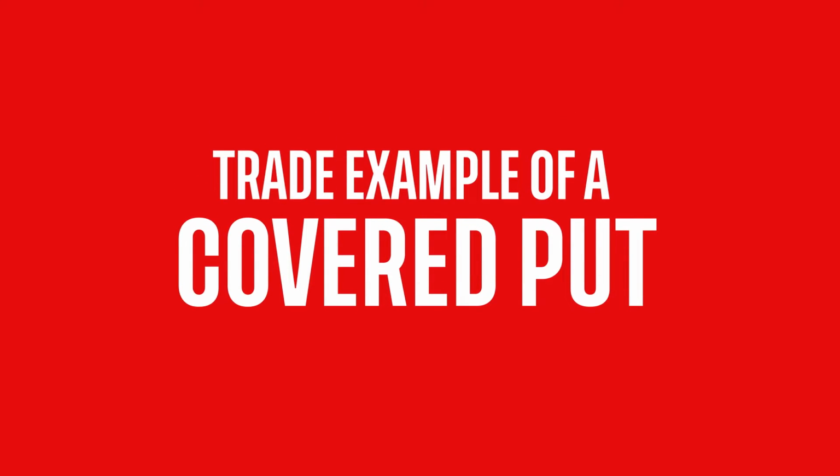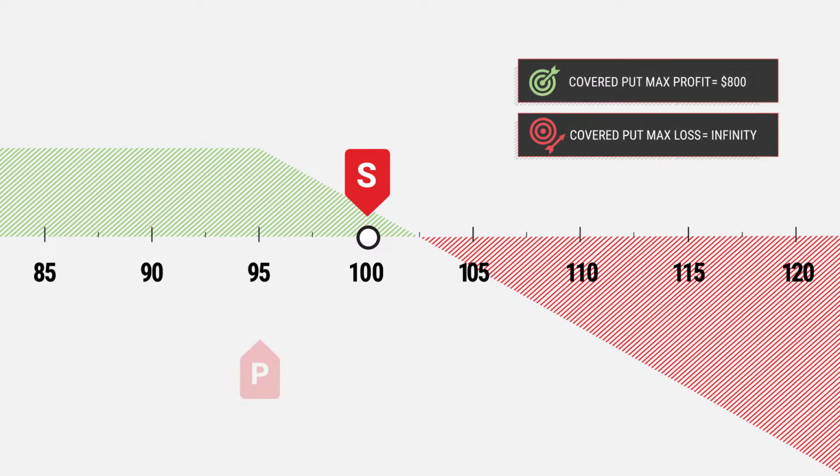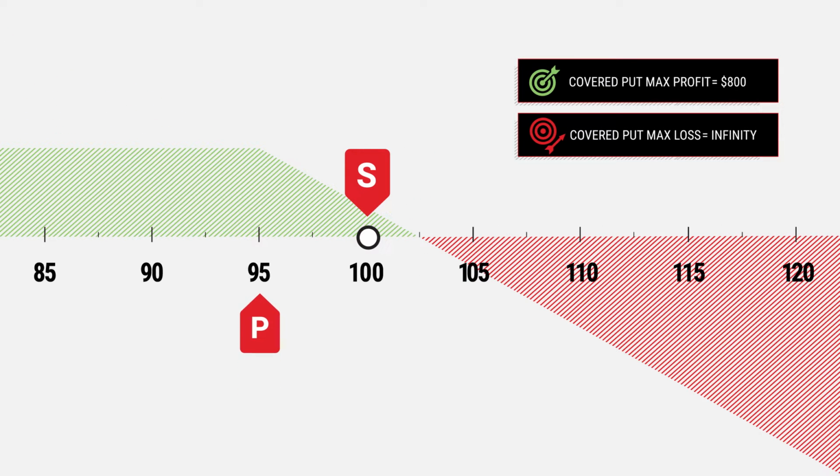Now that we understand the basics of a covered put, let's take a look at some hypothetical scenarios. Suppose an investor holds 100 short shares of XYZ stock priced at $100 a share. The investor expects the price of XYZ to decrease, but wants some added upside protection in case they're wrong. The investor decides to sell a 95 strike put option against their XYZ short stock position and collects $300 in premium.